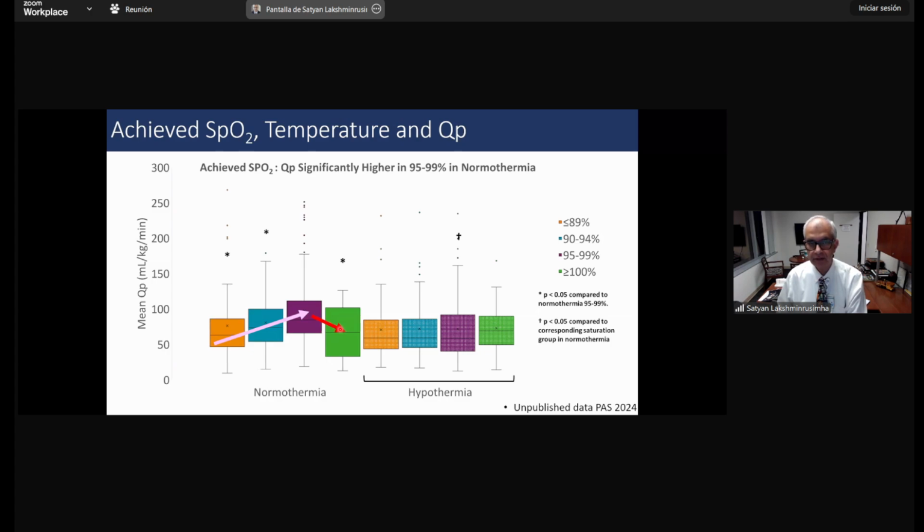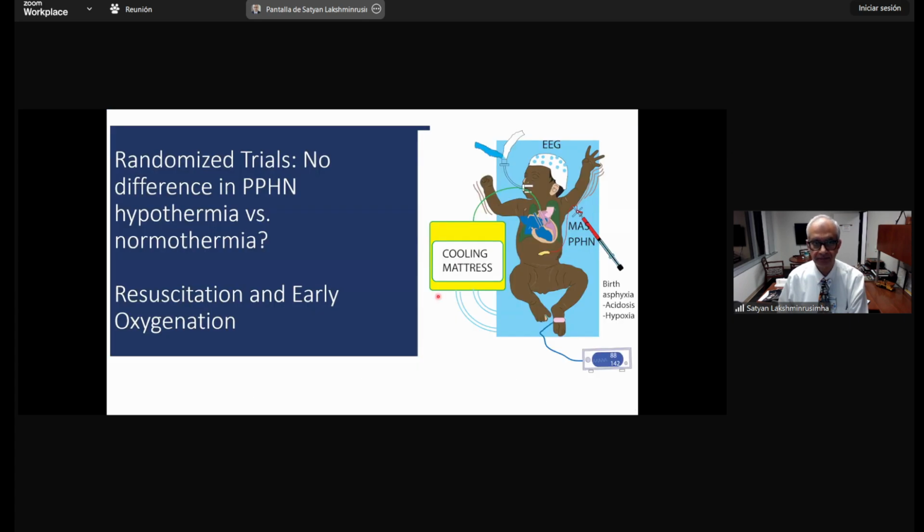But when lambs undergo therapeutic hypothermia to 33.5 degrees centigrade, this normal response to oxygen appears to be lost, and pulmonary blood flow tends to be lower compared to normothermic babies. And this is something that we are investigating further as to what could be causing this particular phenomenon in lambs undergoing hypothermia. So this loss of oxygen-induced pulmonary vasodilation during hypothermia requires further investigation.